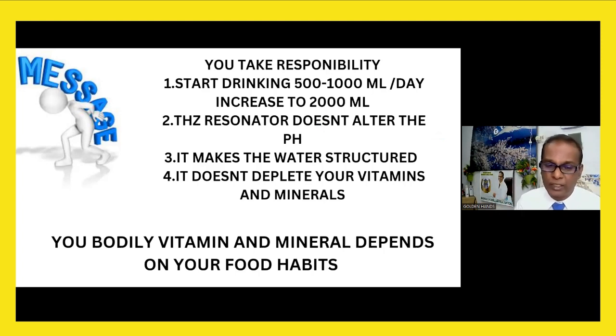Now, here I would like to let you know that the vitamin and mineral deficiency cannot happen because of you drinking the terahertz water. Now, you need to understand what is the source of your water. If you are drinking a reverse osmosis water, wherein you don't add any minerals, you are drinking a plain water, definitely your body will have less of minerals and trace elements in your water. Now, you don't tell me you're drinking a terahertz resonated water, but your resonated water is from a reverse osmosis where there are absolutely no minerals and trace elements. Now, who has to be blamed for this?